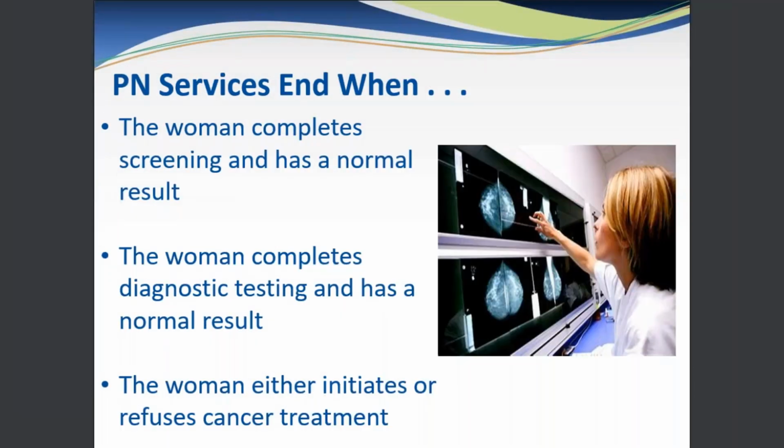Often it can be celebrated when patient navigator services end because it will mean there is no longer a health issue to navigate. Patient navigation services will end when one of the following occurs. The woman completes screening and has a normal result, or the woman completes diagnostic testing and has normal results, or the woman either initiates or refuses cancer treatment.